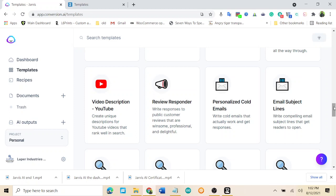Review responder. All right, people leave reviews. You need to respond to reviews, no matter what platform. If somebody leaves you a review on your business or your video or your whatever, you need to respond to it. And this will help you write a response to their reviews. So you want to use that.